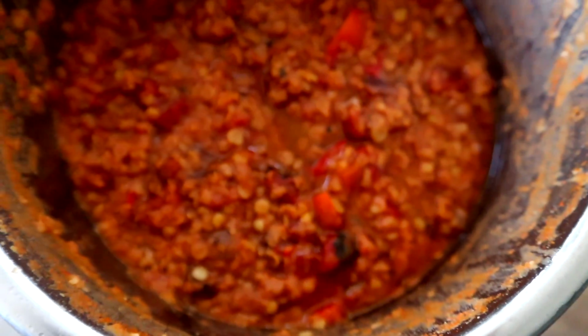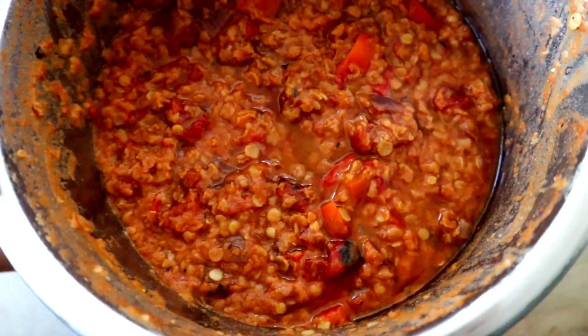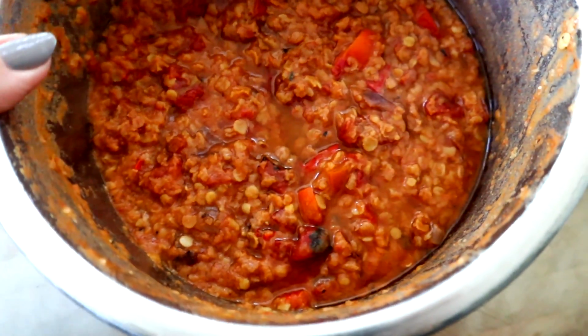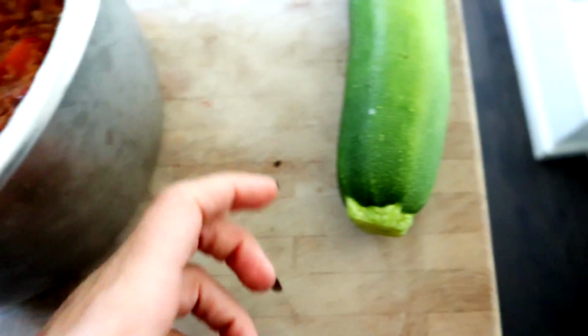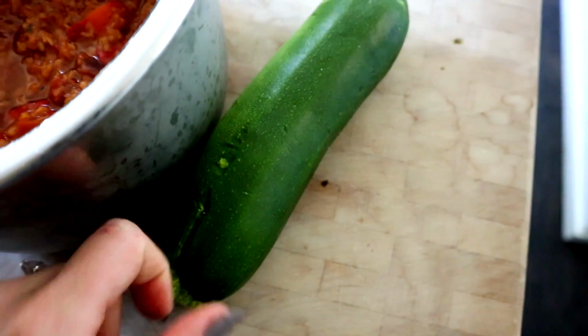So I got some red lentil chili that I made the other day. I'm just gonna throw this in the Instant Pot while I shower. And then I just made some fresh rice, so I'll have it with that. And then I'm also going to just chop up this zucchini and air fry it and have that on the side. But that's pretty much it for today's video.